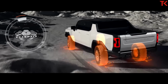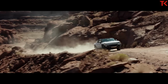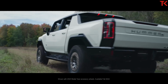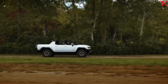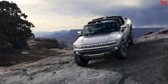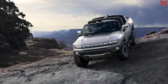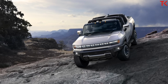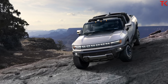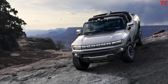Now you've seen it, and yes, it looks pretty dang good, but what is powering this monster? So the Hummer EV is going to use GM's new Ultium drive units, and in this case, the Hummer will put out 1,000 horsepower and 11,500 pound-feet of torque when properly equipped. And that last part is important because it means that there will be a less powerful version of the Hummer EV. The most powerful versions will use 3 separate electric motors and 2 Ultium drive units to send power to all 4 wheels.